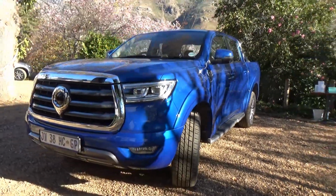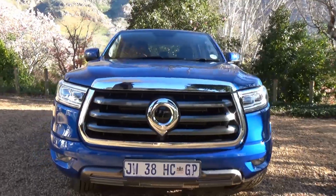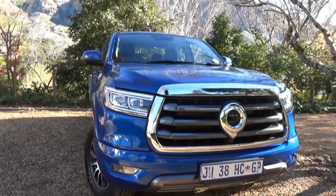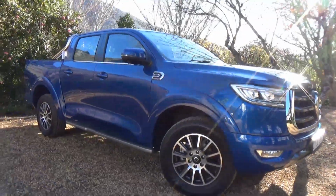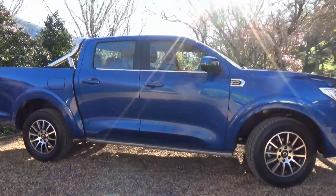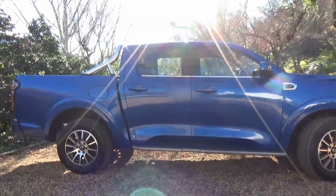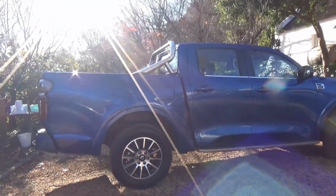You could argue that they got a better engine in here, but it really does turn a few heads. It's a new Bakkie on the market. People are interested in it. We're going to give it a little run this week, so watch out for that review only on Africa Sideways.